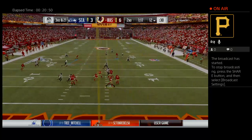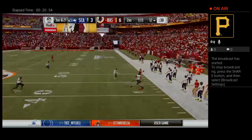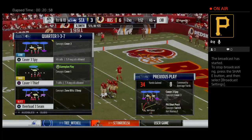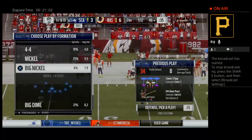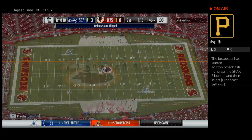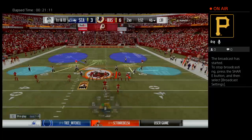They'll fake it. Now Smith, airing one out for Crowder. And this is caught right along the sideline. What a job of keeping the toes in bounds there. An excellent pickup of 34 yards. The big play has him all the way out near midfield for a 1st and 10.